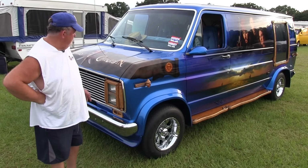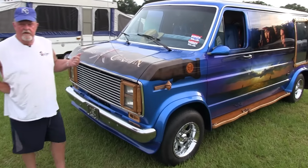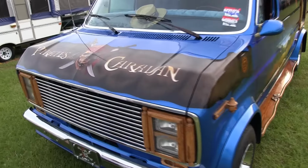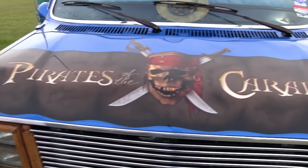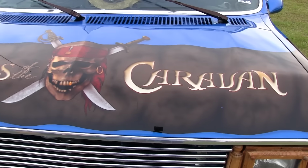So Jason was the main artist on the hood. Like I say, there were 4 different artists. Every one of them has their name signed on there somewhere on the van.